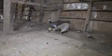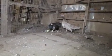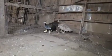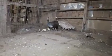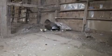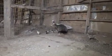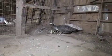I have both the Cameo peahen and the blue peahen in the same caged area. All the 7 chicks are with their moms. I think I'm disturbing them by hanging out here taking their pictures. As soon as I leave, the mom Cameo will take her 3 babies, along with the blue peahen will take her 2 white and blue chicks, and they'll sit and rest for the evening.